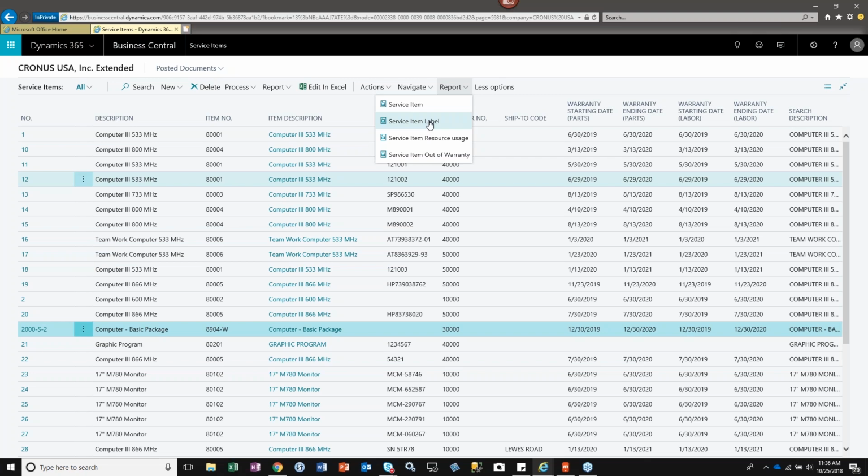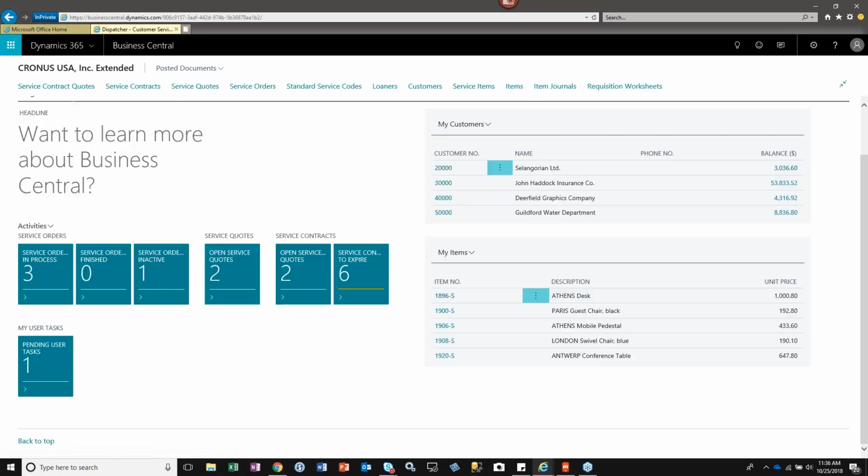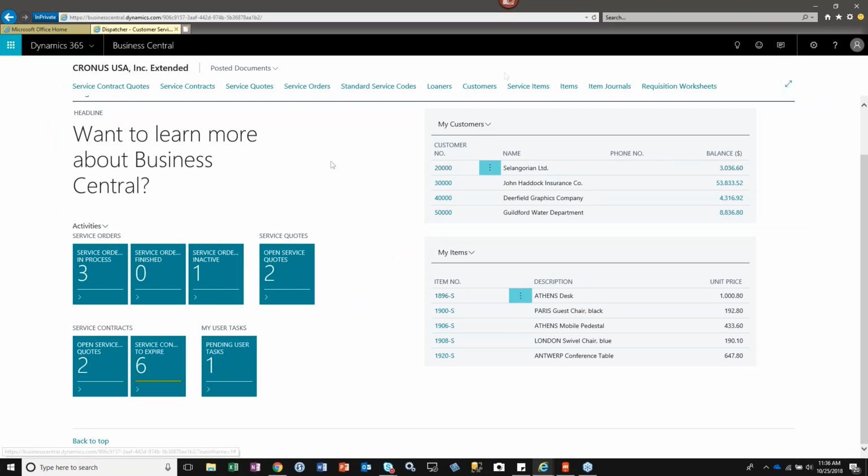You need to be able to print a label. Sounds silly and simple, but you'd be surprised the systems that don't allow you to do that. You're going to kind of guess as you go. All right, so going backwards, I was saying back out is what I should have said. I've looked at my service items. Items are just inventory items. I'm not really going to cover those unless you think you want to, but you might have already covered those in inventory, so I'm not going to need to go there.